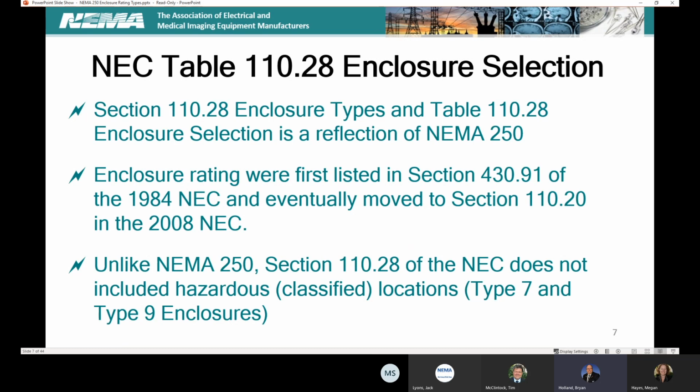Section 110.28 enclosure types and Table 110.28 enclosure selection is a reflection of NEMA 250. Enclosure ratings were first listed in Section 430.91 of the 1984 edition of the National Electrical Code, but was eventually moved to Section 110.20 in the 2008 NEC. Unlike NEMA 250, Section 110.28 of the NEC does not include hazardous locations.